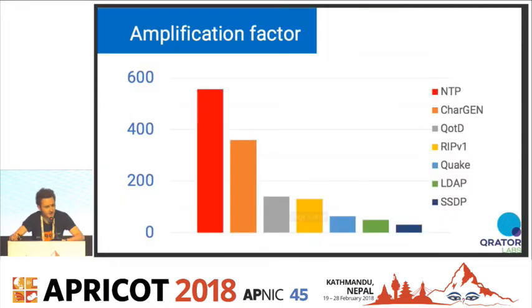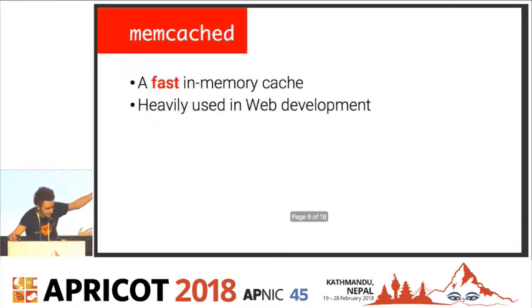The amplification factor is basically how much data you can get in return towards a victim from an amplifying server, compared to the size of a spoofed request. Our previous champion was NTP, the Network Time Protocol, with an amplification factor as high as 557. Other protocols carried much lower amplification factor values. So here is our hero today, Memcached.